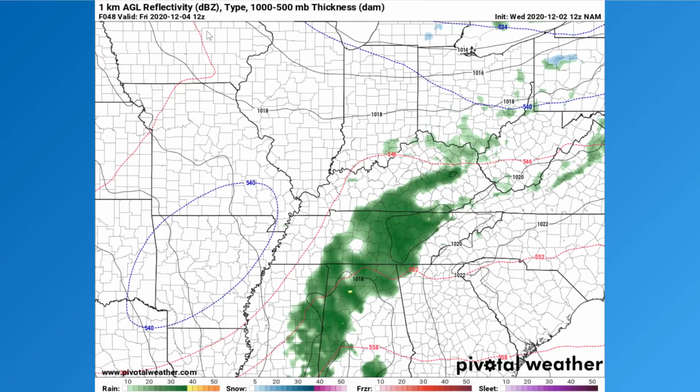As you see here, this is going to be our simulated reflectivity. What you're looking at is the actual reflectivity potential. This is December 4th at 12Z, which is in the morning, so Friday morning, essentially, at 6 a.m. or so. This line right here is the thing you're going to watch. It's the 540 line, this blue dashed line. This is the area we're going to really want to watch as this moves to the north. That's essentially your average temperature being freezing, your virtual temperature.